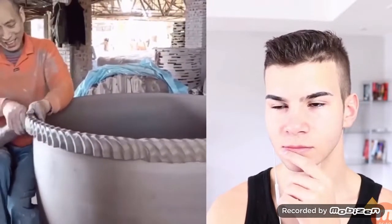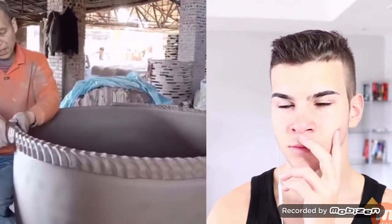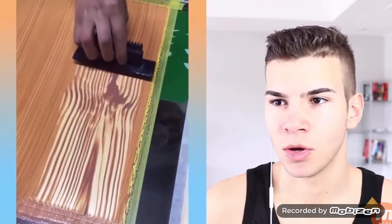That is like cement or something. That is so satisfying. I love the way this big, huge bowl is spinning. It's just really cool. We're cleaning the wood.